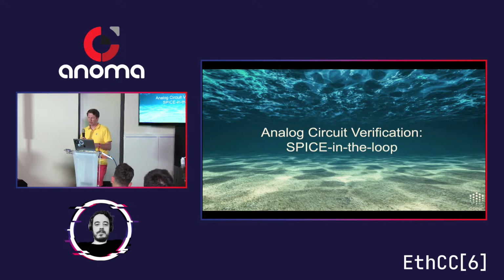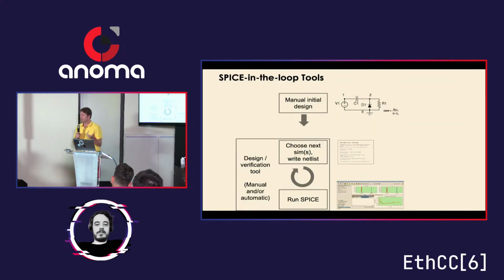But by the mid-90s, late 90s, you could afford to run it 100, 1,000, even 10,000 times, and clusters started to emerge too. So that's what happened, SPICE in the loop, and that's actually where I did my first company too. So you can basically have this emergence of SPICE in the loop tools, where basically you have maybe a manual initial design. You could also synthesize that, but that's a whole other story.